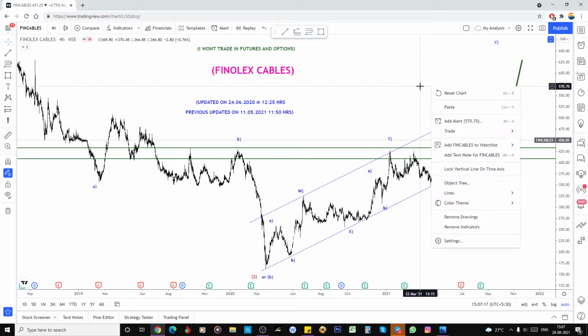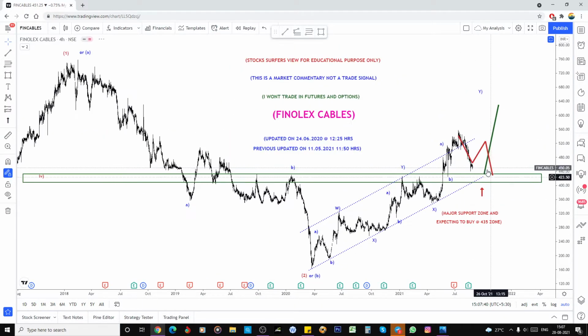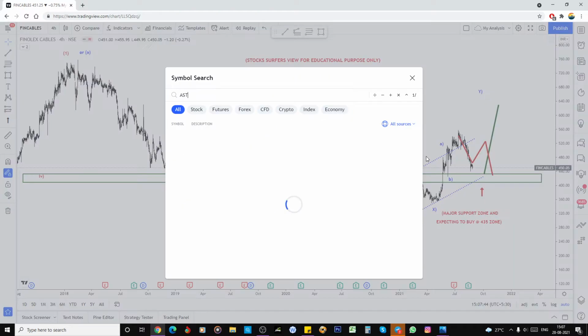What I expected is a 3-wave structure. It already did, but I'm not so satisfied. If it bounced from here, but from this bounce, I won't be on the buy side. I will just allow this, and again if it retests this 420 to 430, let's wait, and then we have to buy this product. So let's move on to the Astra DM.